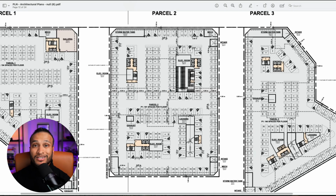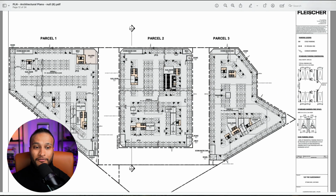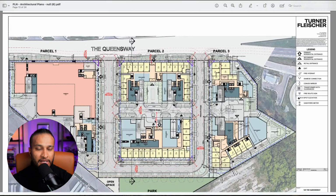Let me know what you guys think in the comments. That's not nearly enough parking, especially given that this development is taking place in Etobicoke. It's not downtown Toronto where they have very minimal parking. So I'm curious how that's going to play out.